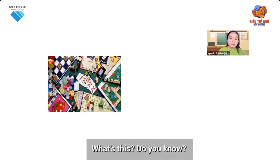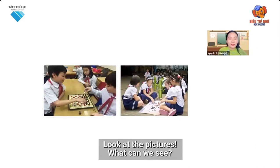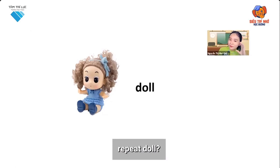Next toy. What's this? Do you know? It's a board game. Listen and repeat. Board game. Look at the pictures. What can you see? We can see some students in Vietnam who are playing board games. The last one. It's a doll. Doll. Spell doll. D-O-L-L. Repeat. Doll.